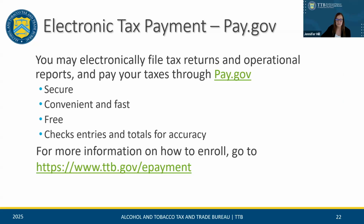Paying taxes electronically using pay.gov is the fastest and most secure method of payment. It is a free service, and you can get a confirmation to show what and when things were submitted. You can use pay.gov to file your operational reports and tax returns, which allows you to check entries and totals for accuracy. When filing through pay.gov, you must file the day before the taxes are due. If the due date is the 14th, you must file the return by 8:55 Eastern Time on the 13th to make sure the payment goes through timely.